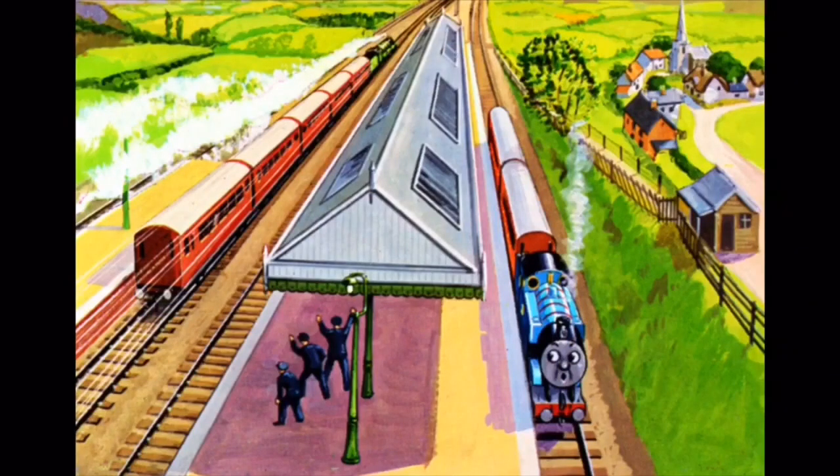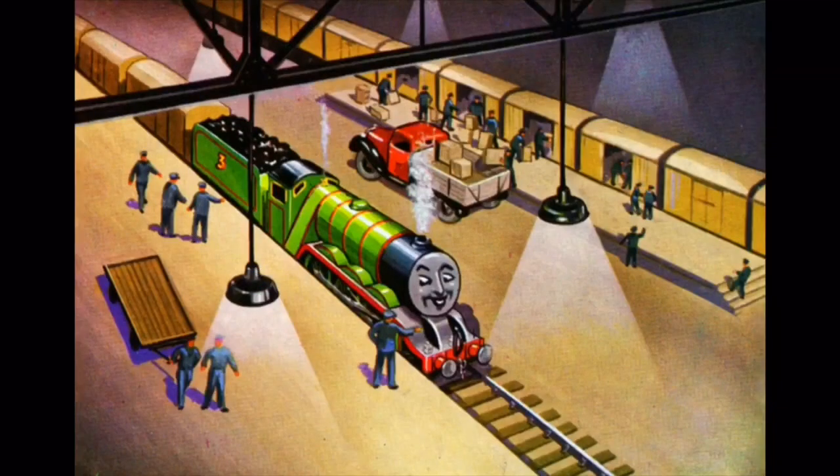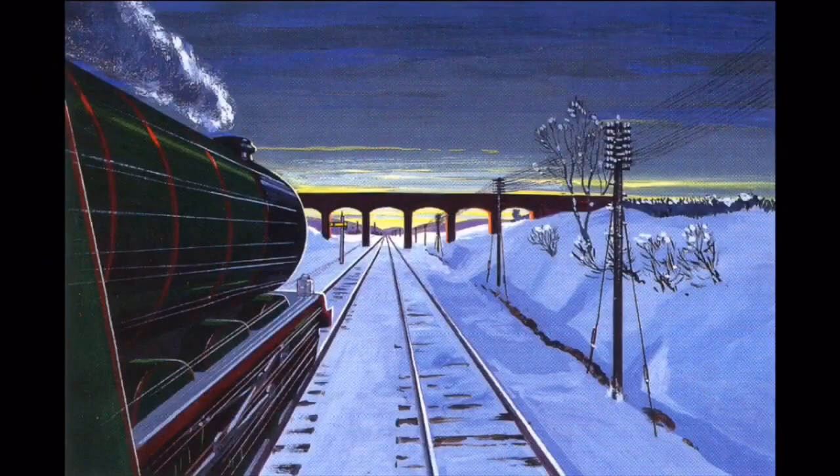Next story up: The Flying Kipper. Now, another story that I think is okay. I mean, it's nice. It's a story where we find out how Henry crashed and gets a new shape. But this is another instance where I think the episode was better because of the visuals. Don't get me wrong, the illustrations here are also good. I love Dalby's illustrations here. I believe it's Dalby. If I'm wrong, I'll mention it probably. So yeah, I quite like it.